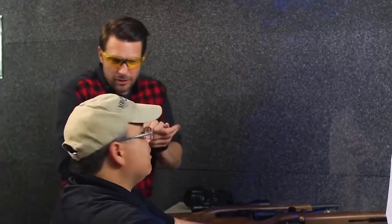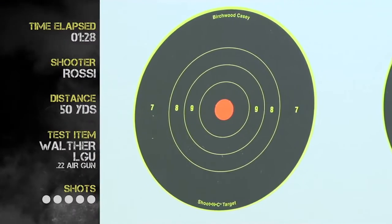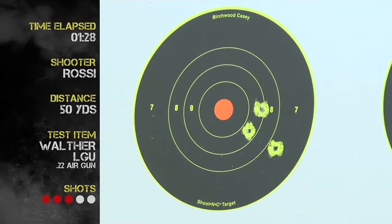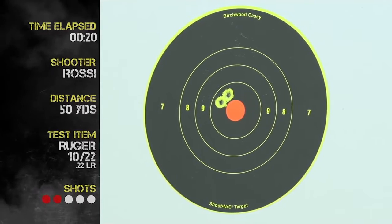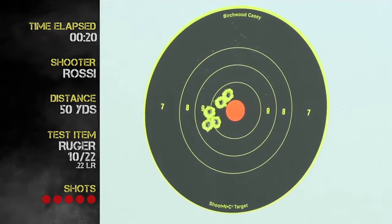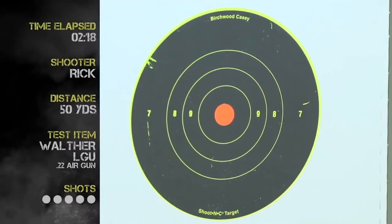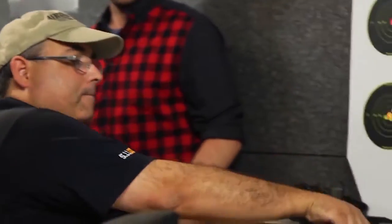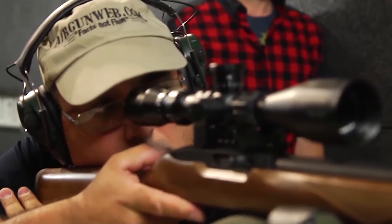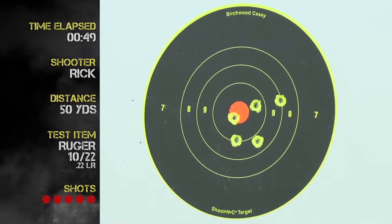All right. Should we do a little 50-yard test? Absolutely. Let's set this up for 50 yards. All right, let's see if I can best your shape. All right, Rick. Just show us how it's done. Now for the 1022. You got it. I think you might have got me on the 50, Ross.